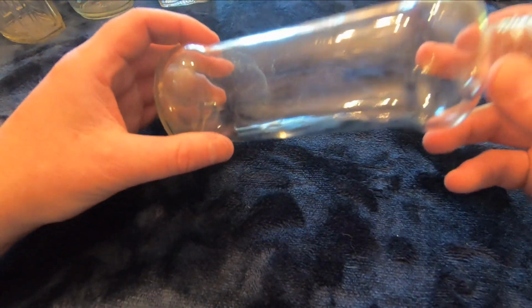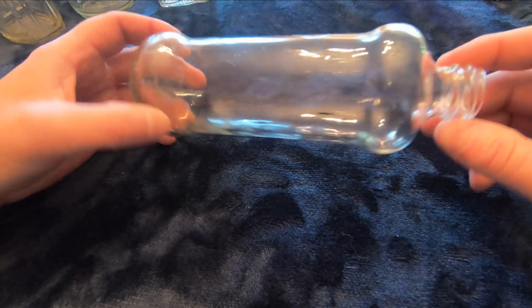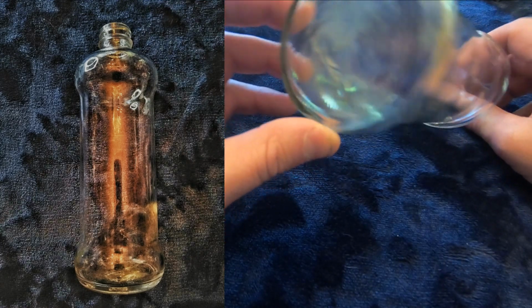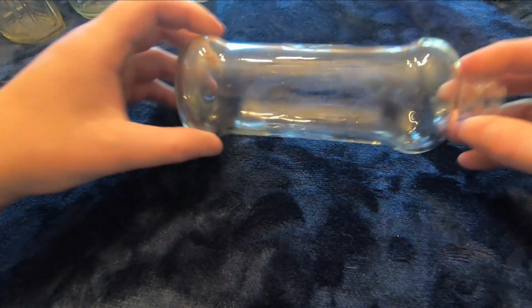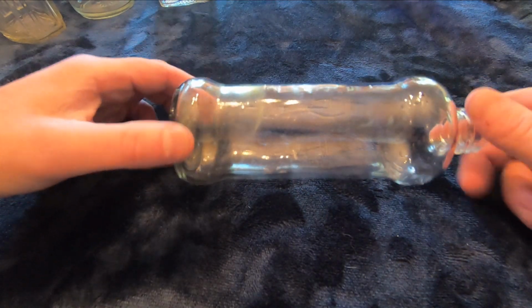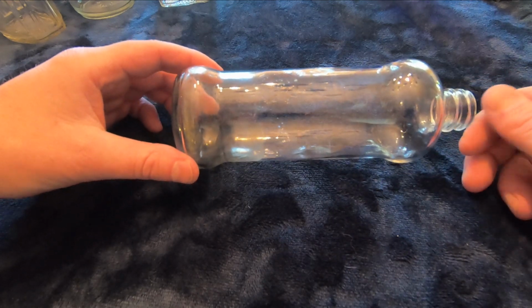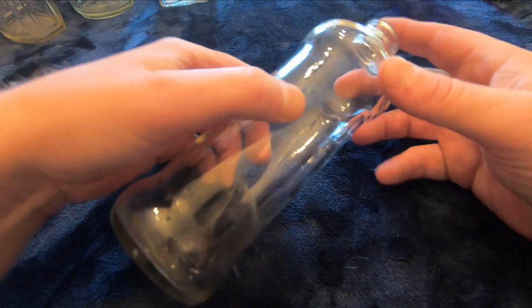There's this one, which doesn't really have any identifying characteristics. I don't even know, it doesn't really have a stamp on the bottom. I think this is probably Pine Sol or something like a household cleaner. There were actually 3 of these there. I think they're obviously pretty common in this time period.